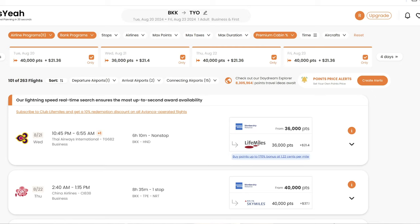Another one we wanted to walk you through, if you want to look at another example here, is going from Bangkok to Tokyo. Now, this is a flight we do pretty often, and it's generally more expensive because it's pretty long. It's 6 hours and 10 minutes. But another great deal on this one, this is going to be 36,000 points for business class and only $21 in fees. And that's amazing. You're just going to take your American Express Membership Rewards points, transfer them to Life Miles, and you'll be all set to go.